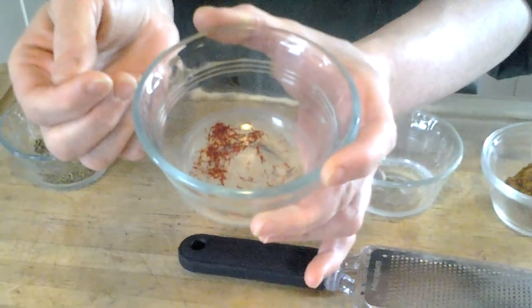The second spice I want to talk to you about is probably the most expensive one, and actually by weight one of the most expensive commodities on the planet, and that is saffron. Saffron is the stigma of the Crocus sativus flower. And if you can imagine, all these little tiny filaments have to be harvested by hand with tweezers, which is why it's so darn expensive.